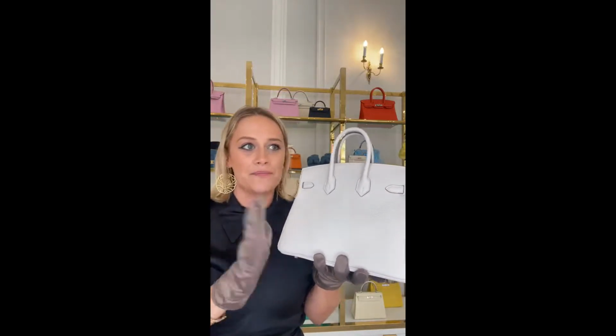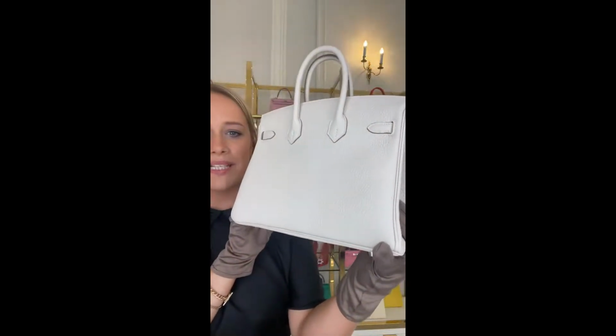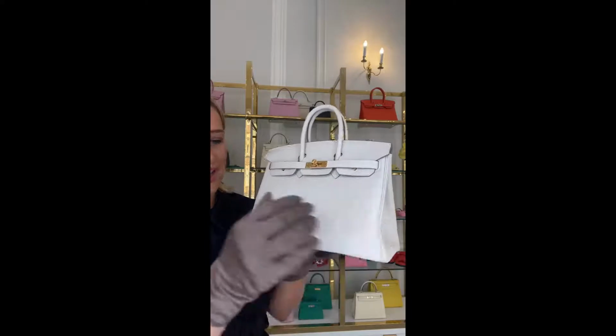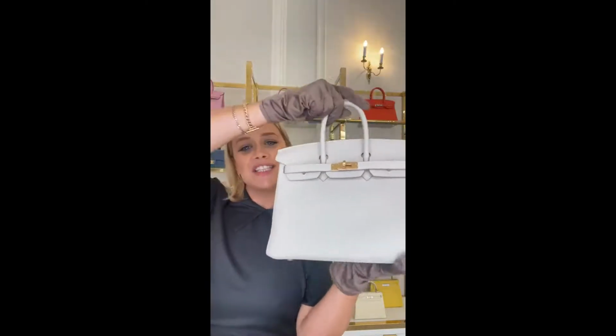Let me expand. Some of the leather comes with, it's a natural product, right? So it will have slight, faint accents on the graining, let's put it politely. It almost looks like there are inconsistencies with the graining. This is a fantastic example of a good Togo leather bag, because there aren't any peculiarities. There are no chunky grains. They almost look like veins. I'm not doing it justice. They don't look as beautiful.